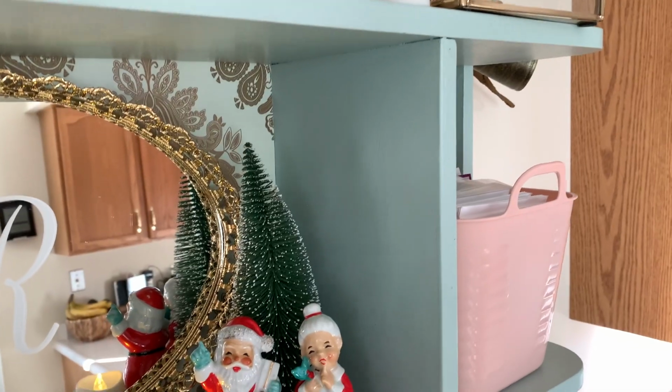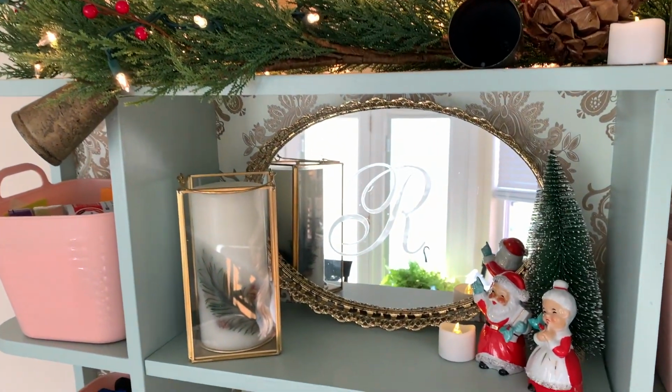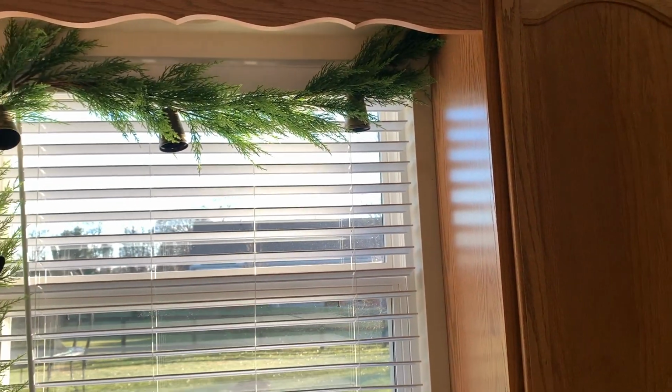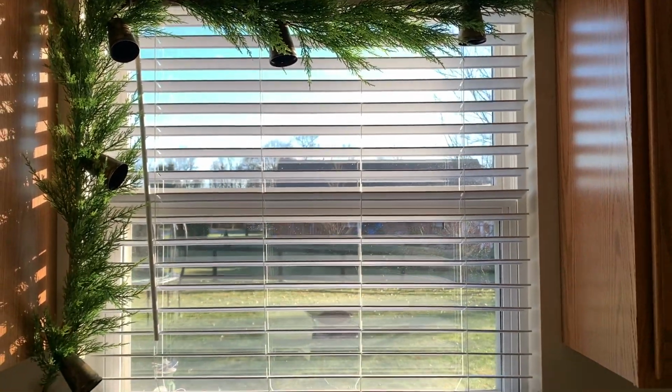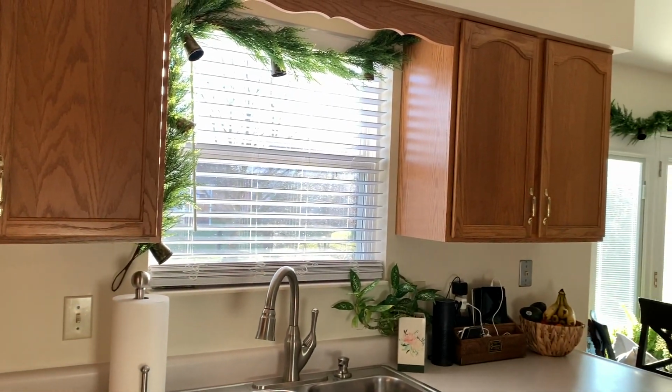And then I have this sweet little set of Santa Claus and Mrs. Claus salt and pepper shakers that my grandma gave me, and I just love them. They're so stinking cute, so they had to be in my decor this year. They were in my decor last year as well, so that is where I put that. And then I felt like my window over my sink needed a little something, so I had one more garland left, and I went ahead and draped that over the sink.